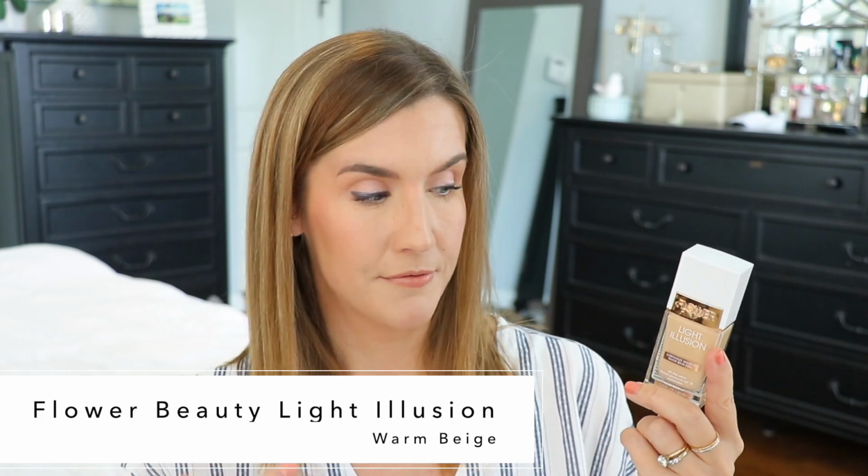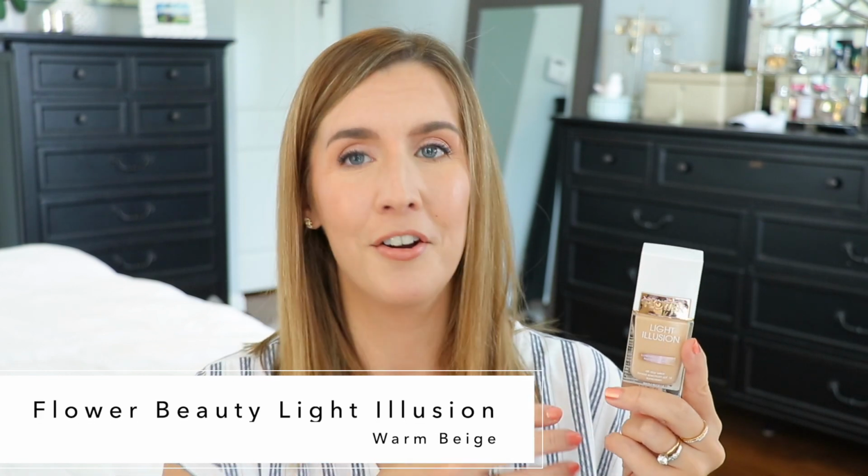This is the Flower Beauty Light Illusion Foundation. There are 15 shades. I mean, the bottle is so pretty. This could be a high-end foundation, and it has a really pretty pump. They really did it right when it came to packaging for sure.